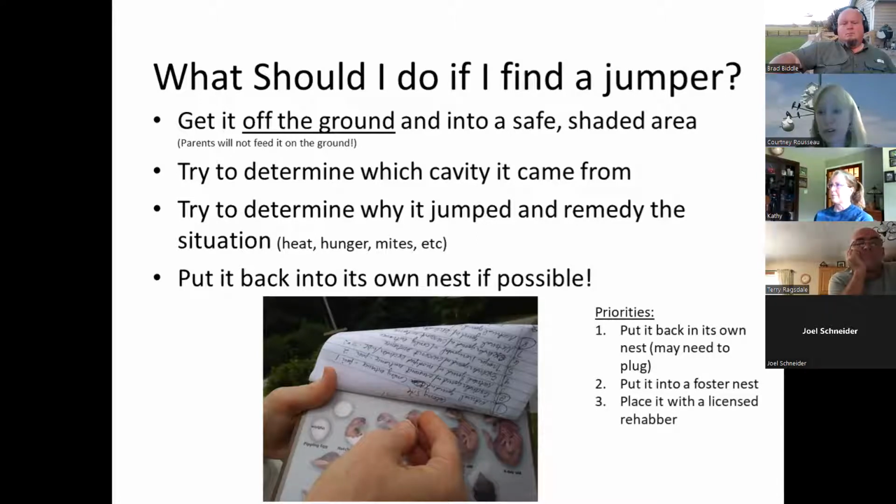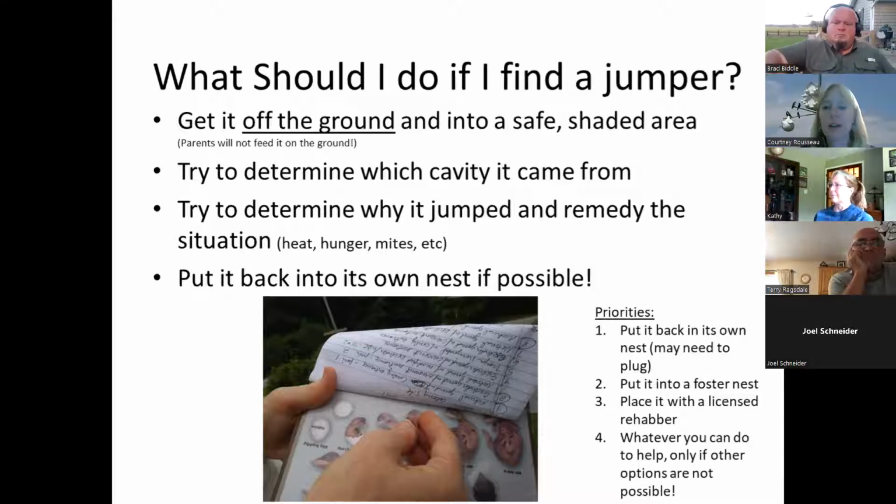If there are no foster nests, and if you cannot put it back in its own nest, number 3 is to place it with a licensed rehabber. If you cannot do any of those 3 things, then the last thing you should try is whatever you can do to help, but that is only if other options are absolutely not possible.